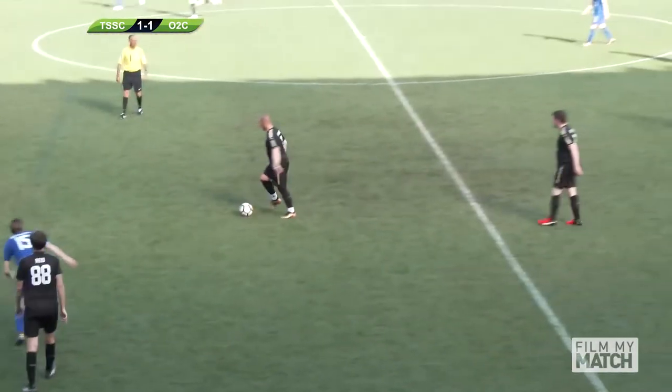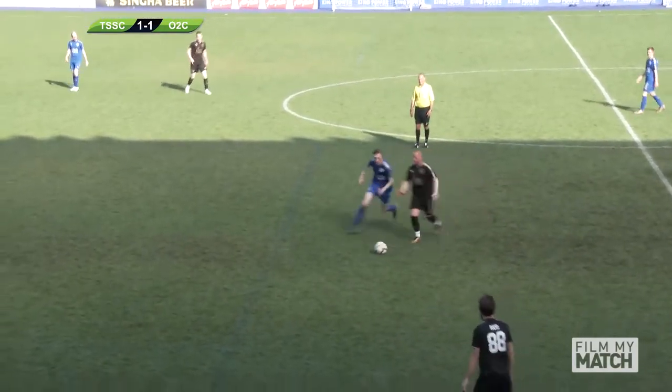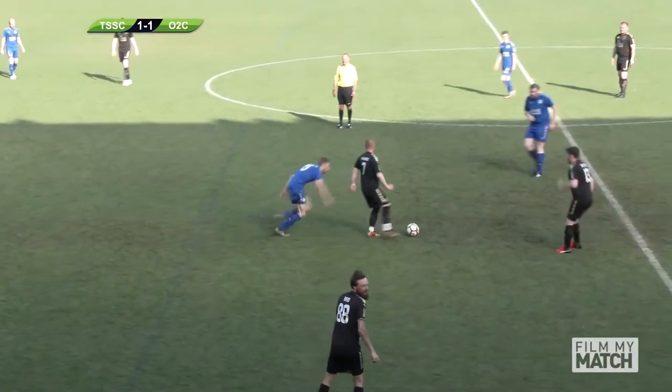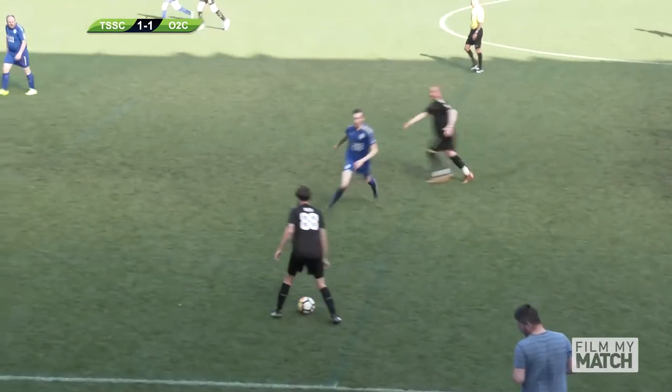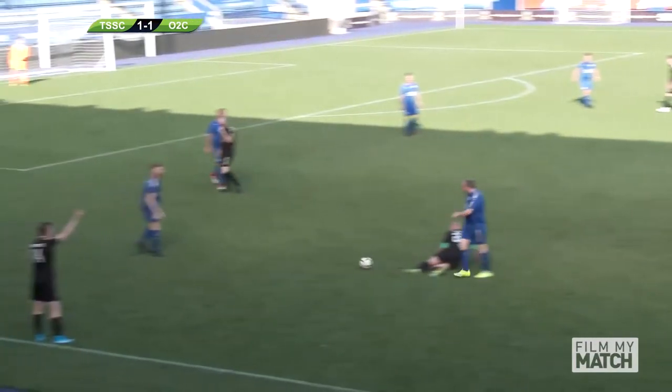Here is Reed to McInnes. Richards dives in. McInnes still has the ball though. Finds Reed. Reed onto Parker, who's tripped by Guyden.